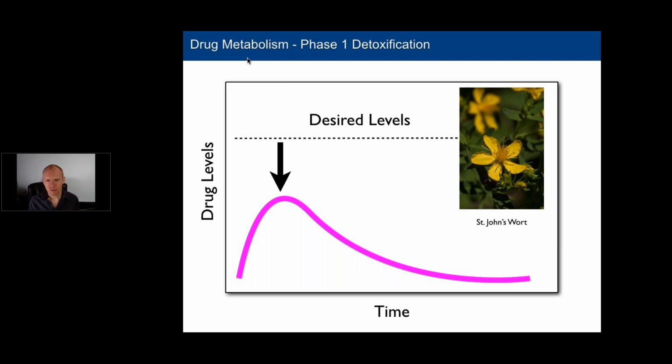Now, in the case of, for example, HIV patients, if they're taking antiviral drugs that are required to be at a certain level in the blood to be effective, and you start combining it with St. John's wort, the concern is that you could actually decrease the amount of the drug in the system, and that could allow the viral load of the HIV patient to rise because there's not enough antiviral drugs to keep them in check. So combining St. John's wort with antiviral drugs would be problematic.